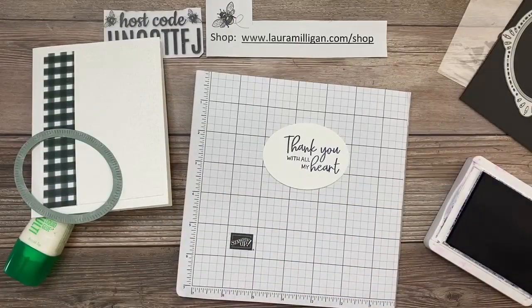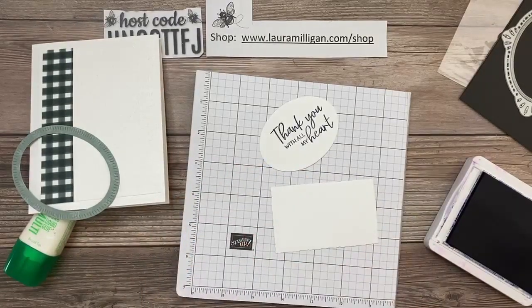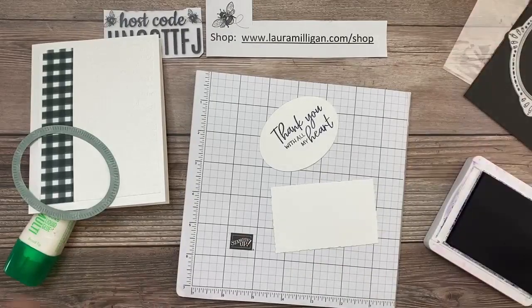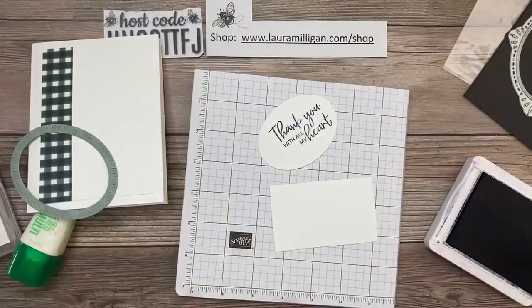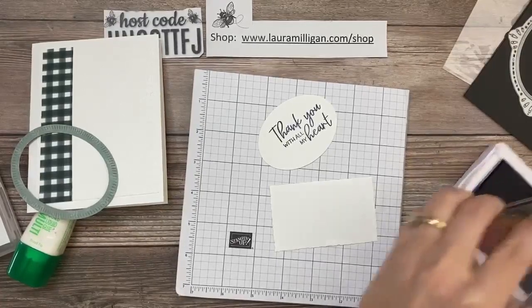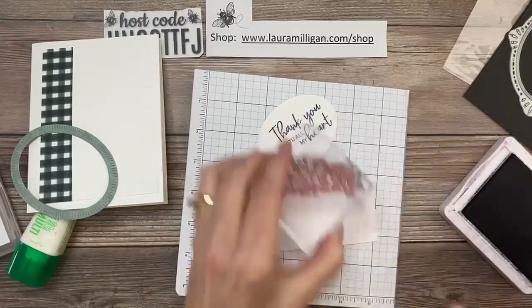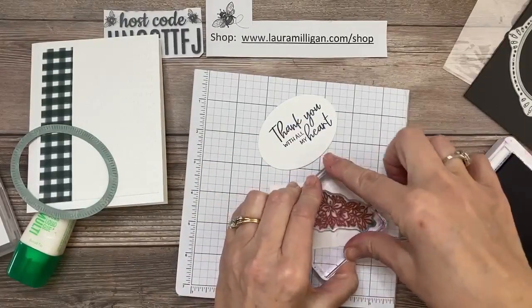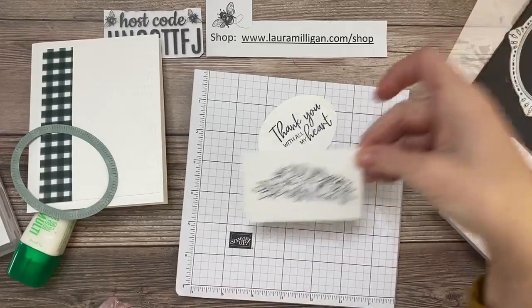And then I'm also going to take a piece of scrap paper. Let me just pull one out of here. Oh, this is a deckled rectangle. I had an extra one, so that'll be fine. I'm just going to stamp this. This is this big floral spray here from the Framed Florets. I had to check and see how this was pronounced, if it was Florets or Florets, but I think it's Florets. So I'm going to use Night of Navy ink on this, give it a nice press. And then, look, that's even cute like that, isn't it?